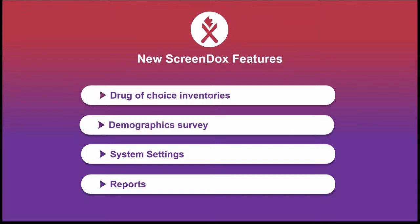And of course, we added system settings so we can turn those off if we want. If we don't want to collect drugs of choice or demographic data, we can turn it off, and it won't ask any of those questions. And then, as I mentioned already, it populates the reports. Also, we created an option where we can export all of this data into Excel files for data analysis later, for research if we wanted to.